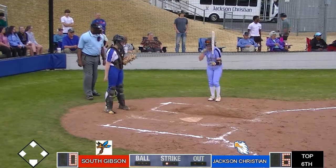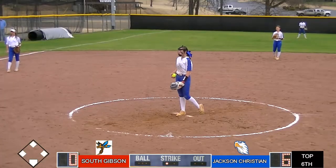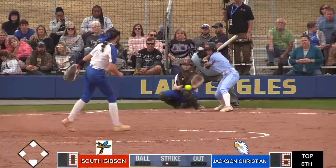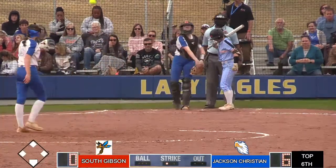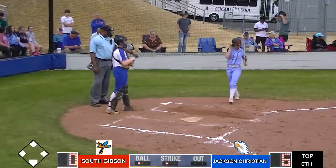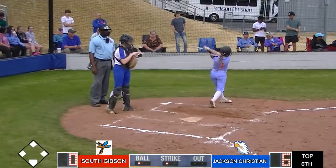There we go. Game changer. A little slow sometimes. It's actually my iPad doing that. Here's the pitch. Nice pitch, but it's inside. Just missed, and it was a ball. So 1-1 to count. No outs.